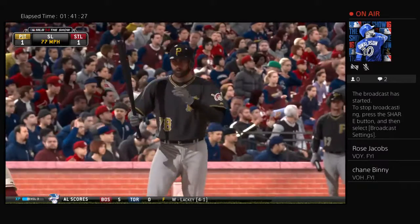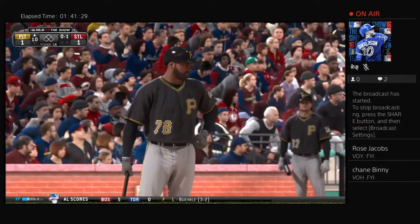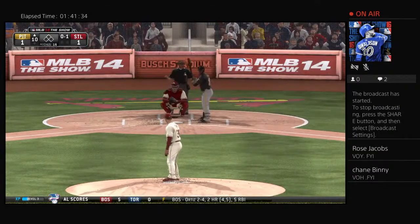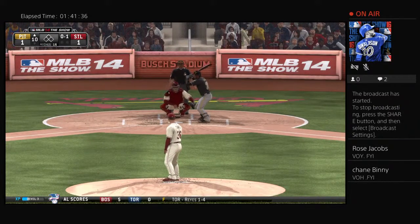Starts him out with a slider for a strike. Oh, and you wonder if maybe he decided beforehand just to take a pitch up there first. Too bad for him because that thing was right down Broadway.